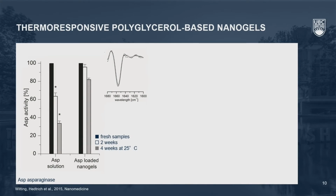We looked at the structure of the protein before and after encapsulation, which worked quite nicely. We also looked at the loading, so after loading, how stable is the protein during storage, and we kept it for several weeks. It seems that as soon as the protein is loaded onto the nanogels, the nanogel kind of protects the protein as well, compared to when it's in solution.